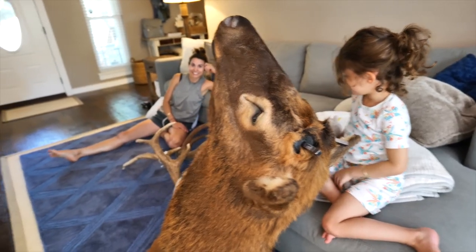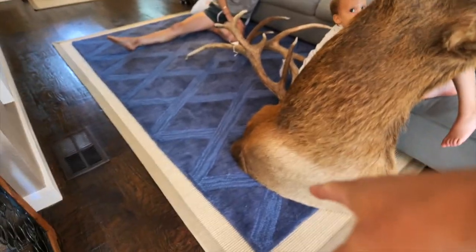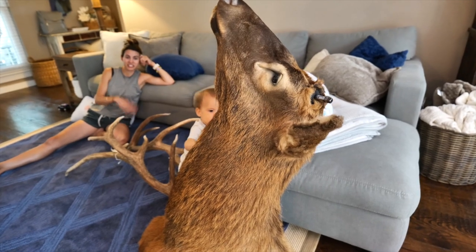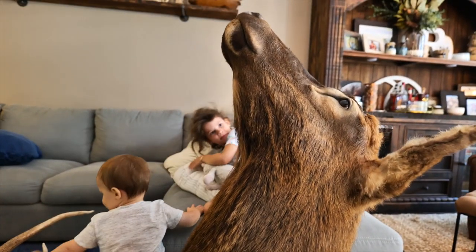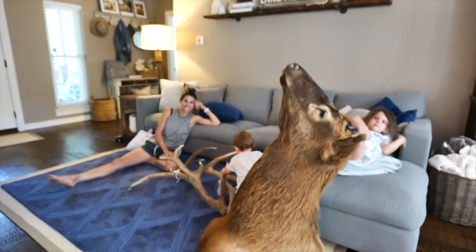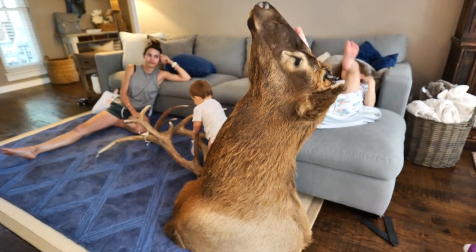So some people get a floor pedestal mount where the chest is on the ground, but, oh, we just leave it there. You just want to leave it there, just looking straight up. Yeah, you see what I'm talking about? How far it extends out from the wall? It's not like a deer where it's only a couple feet.